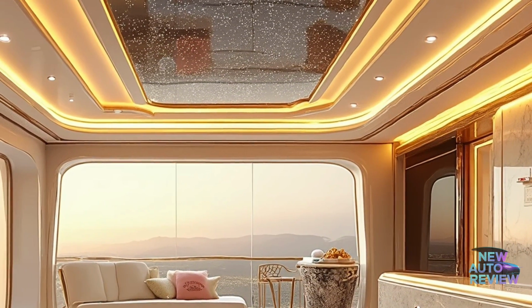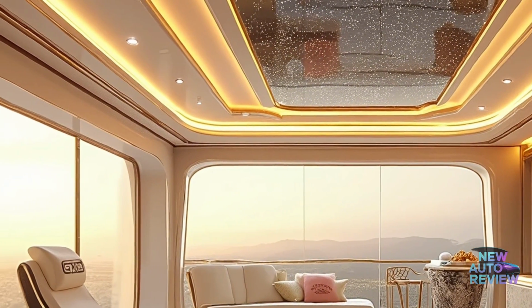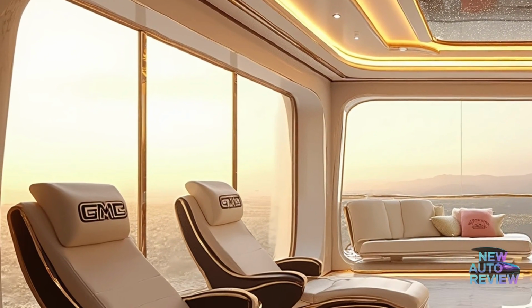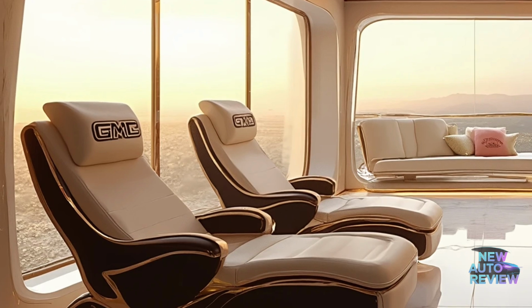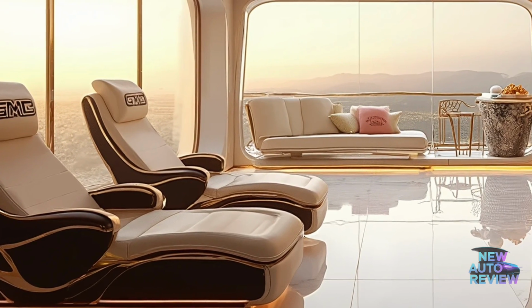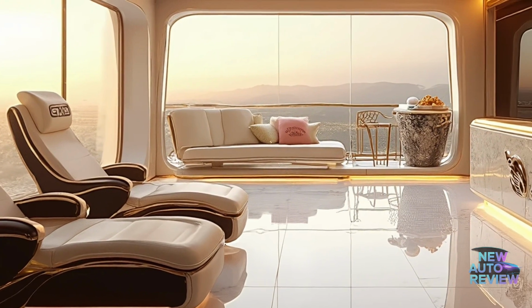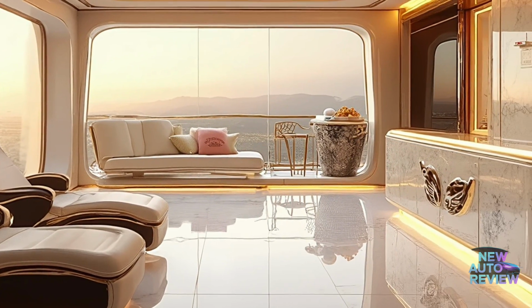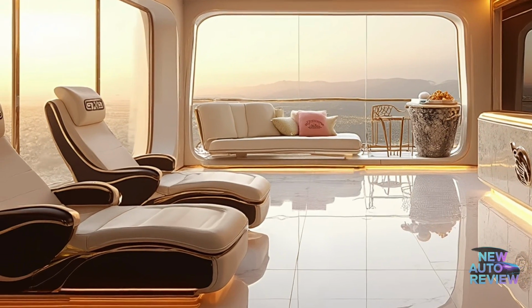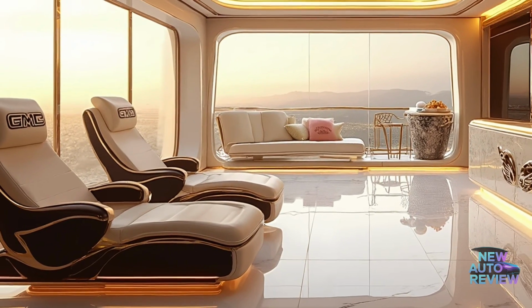Each is a self-contained luxury pod with plush bedding, hidden storage, ambient lighting, and AI-assisted controls for temperature, sound, and mood. But the master suite is the jewel of the second floor. At the center is a rotating king-size bed that turns to always face the sunrise. Behind it, floor-to-ceiling smart glass walls project the skyline of any city in the world.